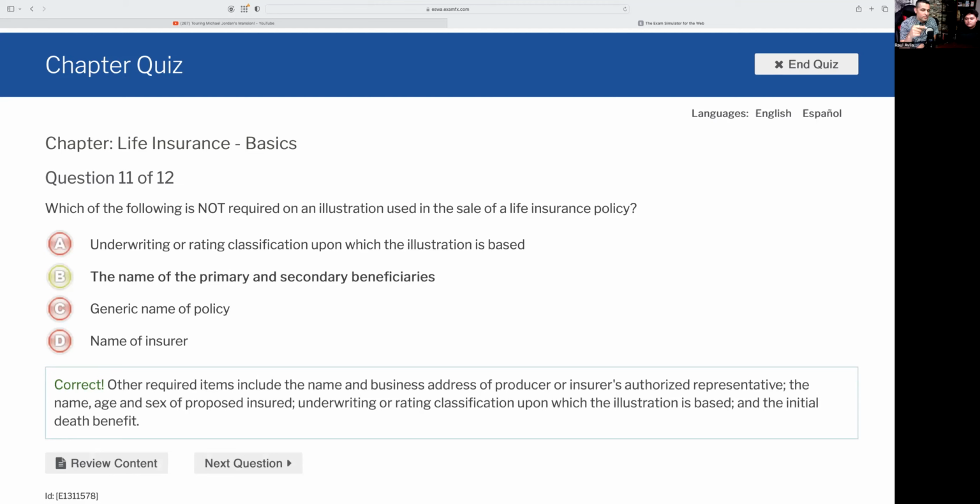It's private. So beneficiaries are not going to be readily available in a summary page or an illustration. So just think about that. It's common sense, right? Beneficiaries. That's confidential stuff. That's very private stuff. So that's not going to be on an illustration.